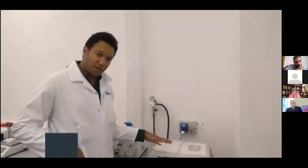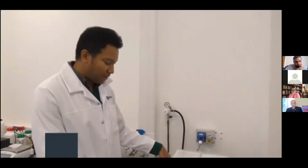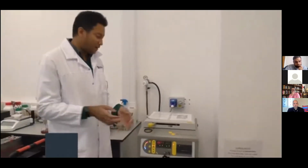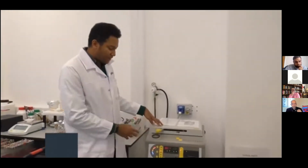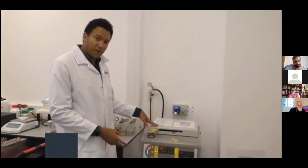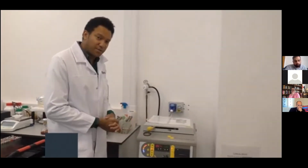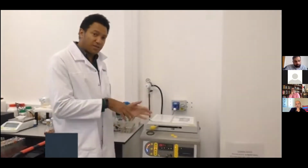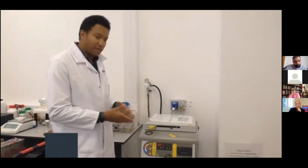So before we start the fermenter, we have to autoclave it in this machine. So we fill up the vessel with water, place it in the autoclave, and it gets heated up to 121 degrees for up to about half an hour, and that kills any bacteria to make sure it's completely sterile. And then we can load whatever we need to load into it, and it can grow without getting contaminated.